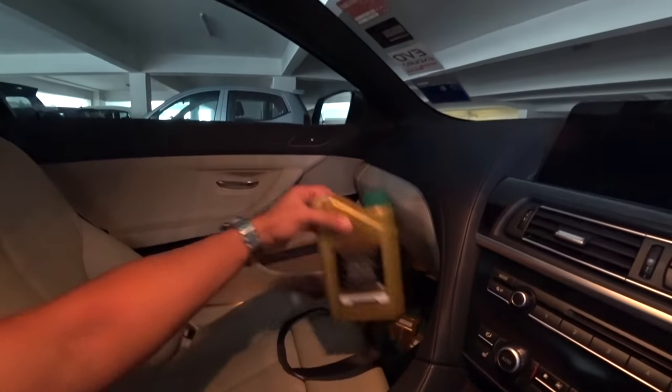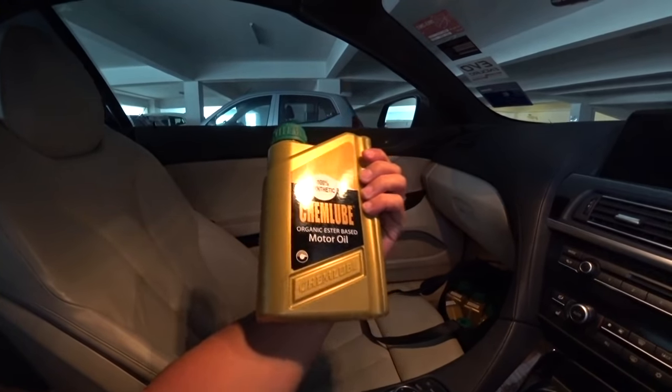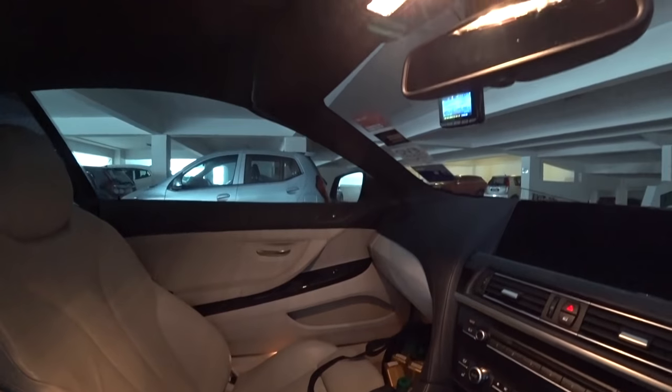And these are the oils that I got from Kamloop. Ester based oil. Group 5. This car has been using it. It's good. And gotta go change my oil. And to visit Mike Yap.